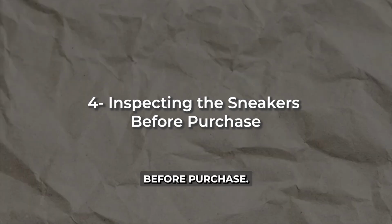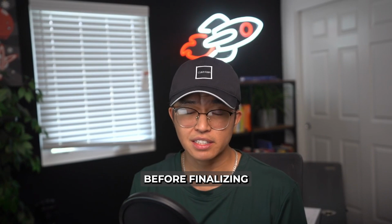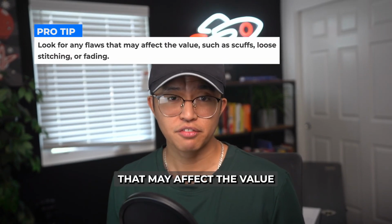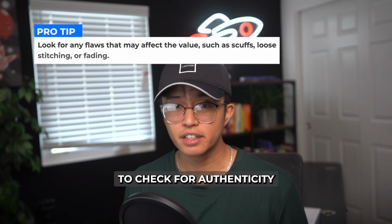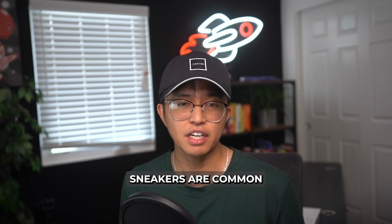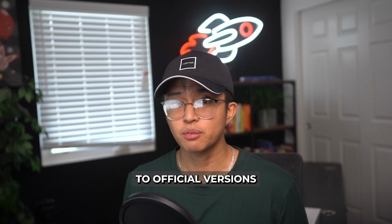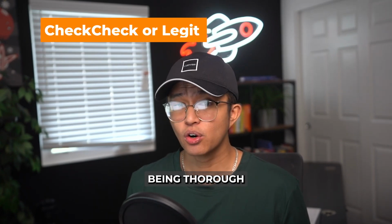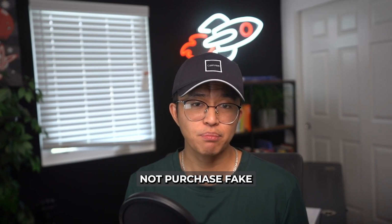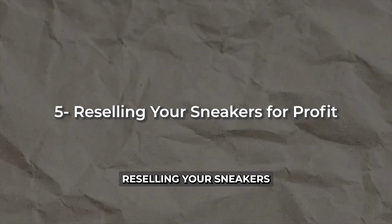Inspect the sneakers before purchase. If you are meeting the seller in person, inspect the sneakers carefully before finalizing the deal. Look for any flaws that may affect the value, such as scuffs, loose stitching, or fading. It is also important to check for authenticity, as counterfeit sneakers are common in the resale market. You can authenticate sneakers by comparing them to official versions from the brand's website or by using apps designed for sneaker authentication. Being thorough with your inspection ensures that you do not purchase fake or damaged sneakers that could hurt your resale efforts.